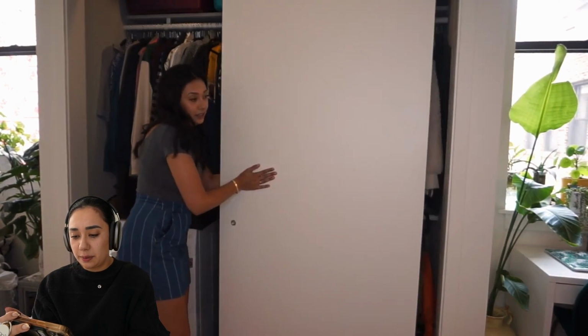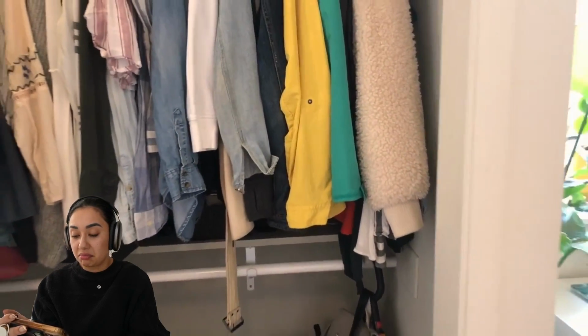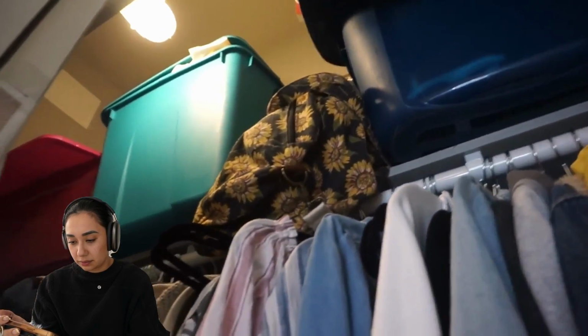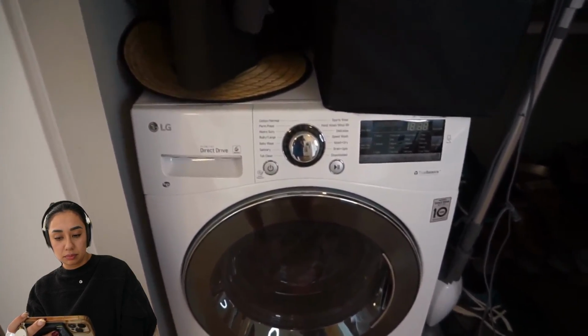And then over here, like I said, no other clothes than my clothing. All of our shoes are down at the bottom. I have this umbrella, which holds our bags and whatnot, all of our jackets. And then there is a ton of storage up top. And then this is our 2-in-1 washer and dryer unit. It's really nice to have a washer dryer in our apartment.